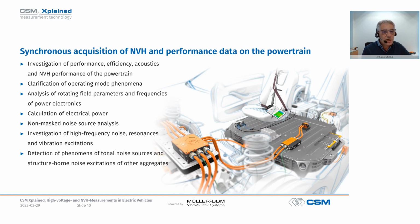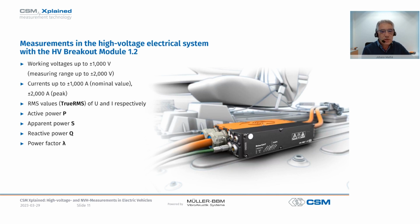So, and just briefly, we take a look at the 2 measurement modules. The high voltage breakout module 1.2 samples current and voltage in the HV plus and minus line between the inverter and the battery. The power values of active, apparent, and reactive power are calculated in real time in the module. And the measured and calculated values are output via EtherCAT or CAN.